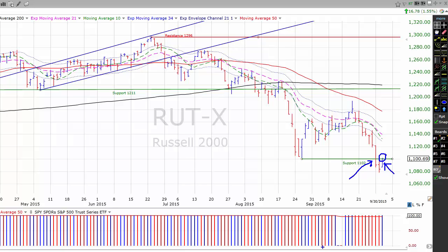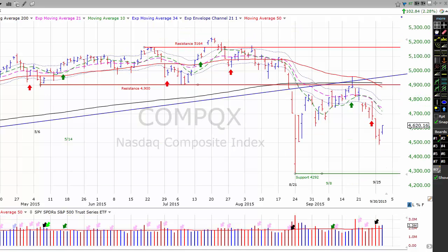Let's see what the Nasdaq Composite's up to. Nasdaq had a great day yesterday. It was up 102.84 points or 2.28%. We closed at 4620. Trading volume was heavier than the prior day and was above average, which is bullish. The Nasdaq closed at the very top of its daily trading range. Right now, for you followers of William O'Neill, we are in a market in correction. Yesterday was day one of the attempted rally for the Nasdaq.